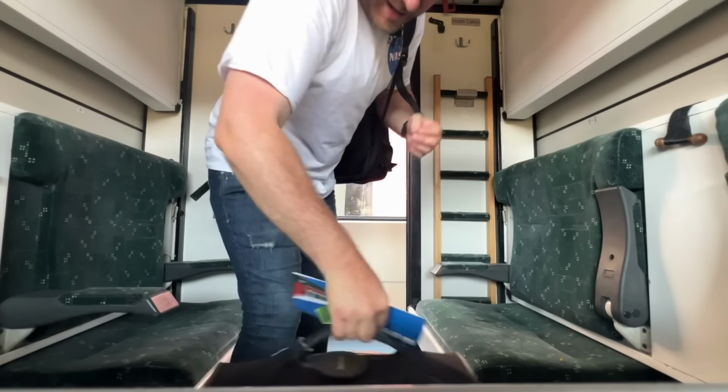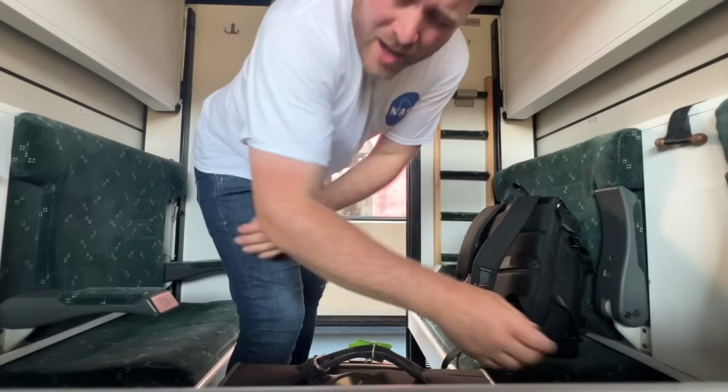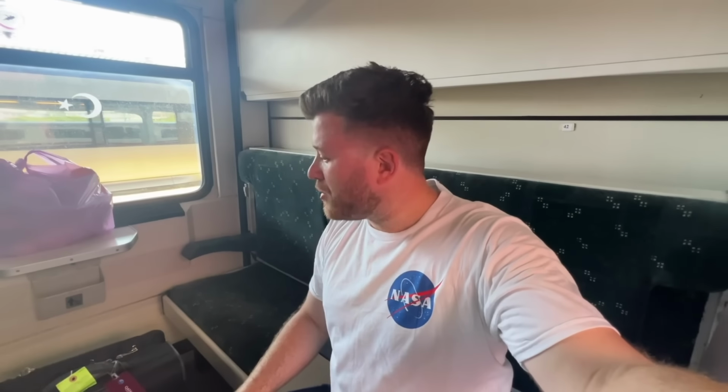Well, welcome. Welcome to my little Couchette, or at least it's a 4-berth Couchette, but I've booked the whole thing. So, let me get settled in and I'll show you all around. We're in here for 17 hours.